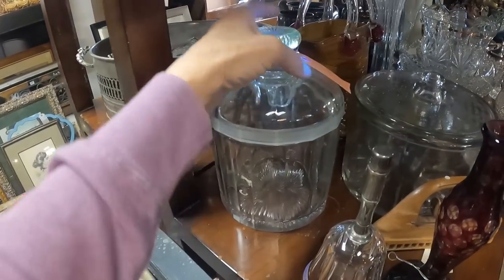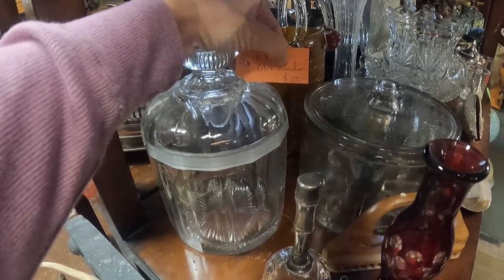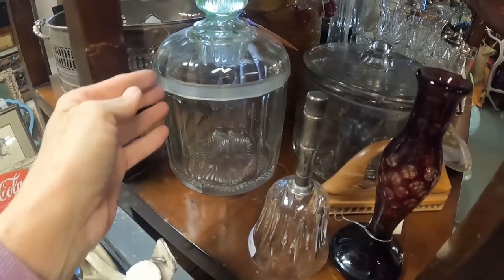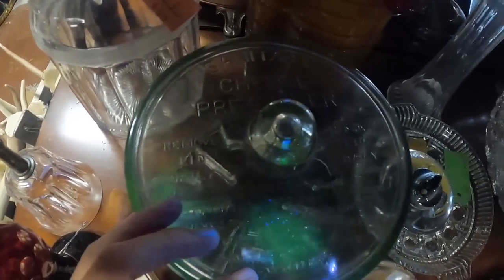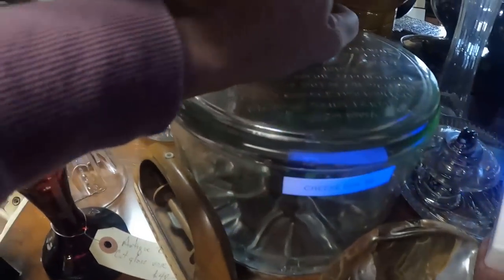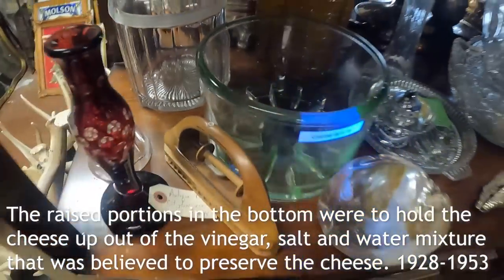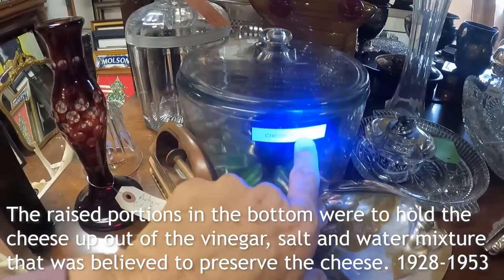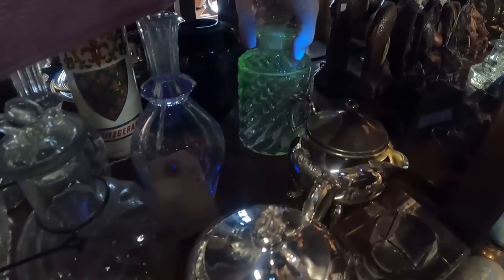I think this is a glass humidor. I thought it was a cookie jar at first. And I was like, no, they just spelled it wrong, humidor. This is also radioactive, and it does glow. And what does this one say? Cheese box. No way! Cheese preserver, to keep your cheese at a cooler temperature than air temperature. Oh my gosh. Wow. Those are neat antiques. What is the price? $85. And $125 for the humidor. Wow.